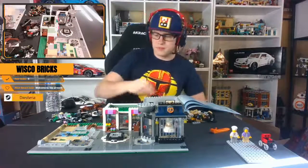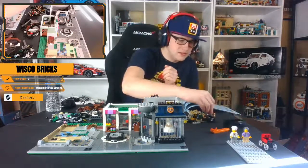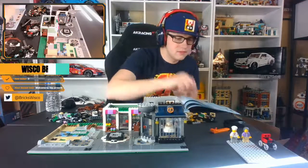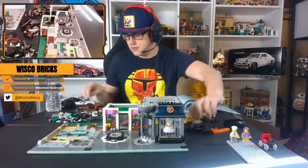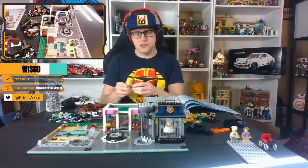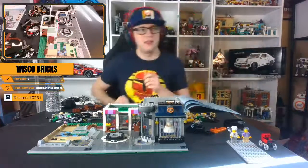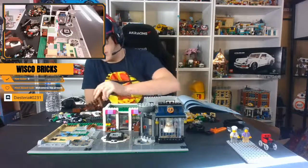Alright, so we just opened up the third step here. I'm gonna separate all these doors and windows. That's what I did yesterday, and it kind of helped a little bit because these are just really big blocky pieces right here. Looks like we have some bars right here. Looks like we also have the flower shop worker here as well as a minifigure to build. Ooh, I like this door. I'll show it here in just a second.